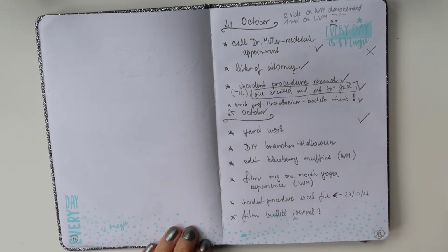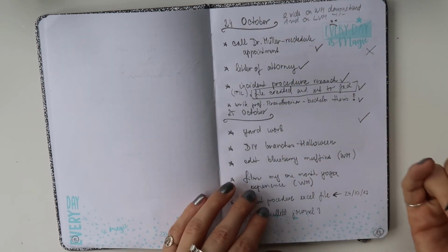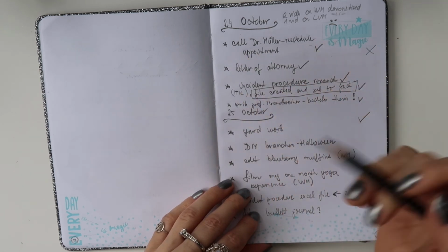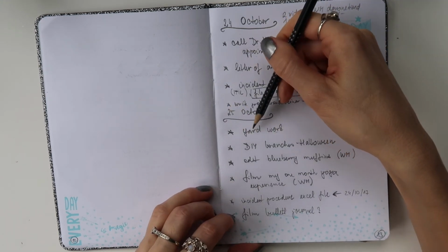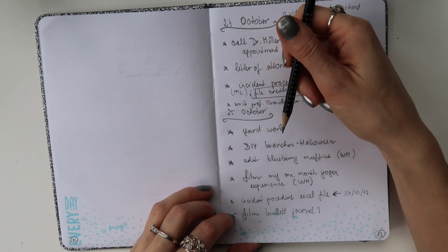I left the next page blank, and then I have simply the following days that I felt like I need to write something down, like rescheduling an appointment, writing a letter of attorney, and some other things. Like for the 25th of October, I've written down I need to do some yard work. That's, by the way, today, so that's why no checking signs here.